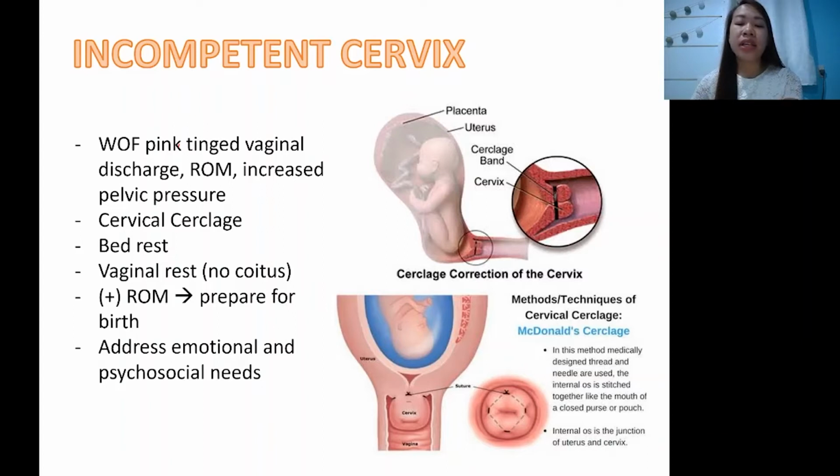Anong ibig sabihin ng cerclage? Class, what we are going to do is to surgically or through the use of sutures, itatahi natin yung cervix para maging masara siya. Okay? First, we have what we call the McDonald's cerclage. This is a technique. So in this method, medically designed thread and needle are used, and the internal os is stitched together like the mouth of a closed purse or pouch. Internal os is the junction of the uterus and the cervix.